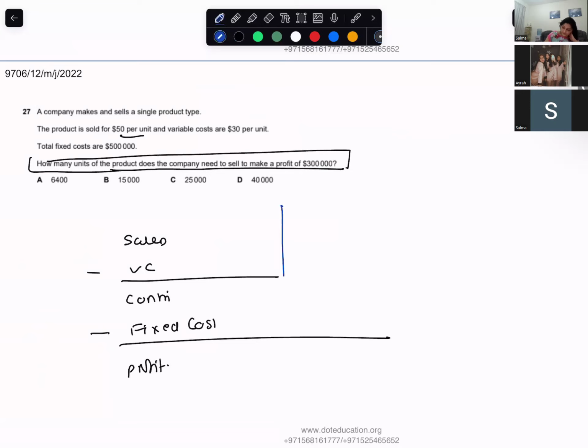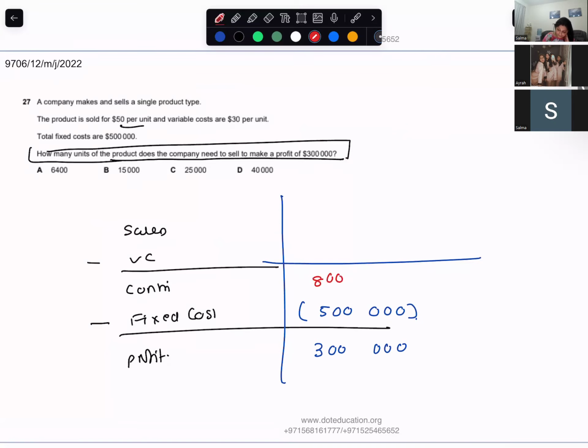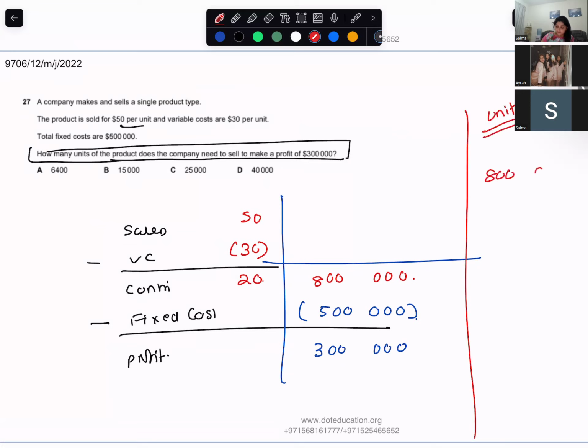Profit, they already told me we need how much? 300,000. So we need to find the contribution. Fixed cost is 500,000, so contribution should be 800,000. Sales is 50. Variable cost is 30. So contribution per unit is 20. So how many units? 800,000 divided by 20 is 40,000.